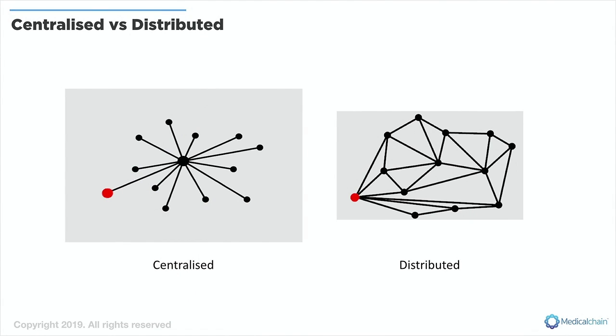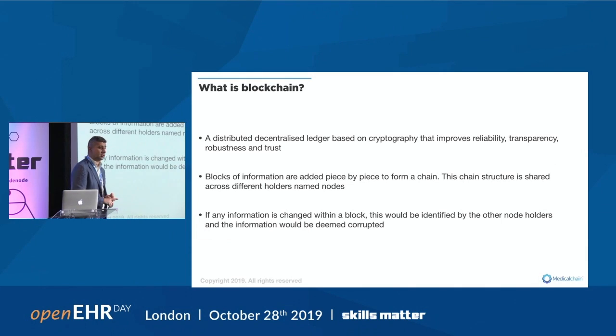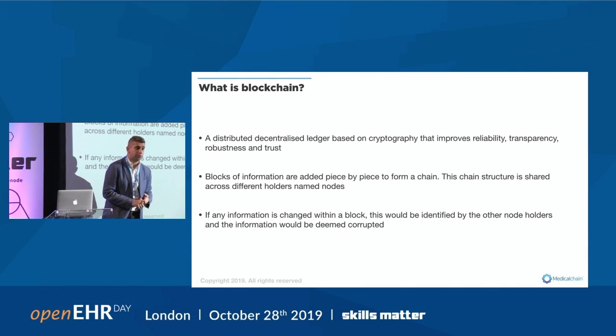And when we talk about distributed here, a big terminology comes to our mind. Recently everyone is talking about it: blockchain. If we look at a very simple definition of blockchain, what is it? It's a distributed decentralized ledger based on cryptography that improves equality, transparency, robustness, and trust. Trust is a very important element here when we talk about medical records.